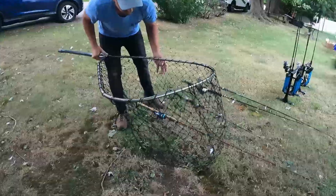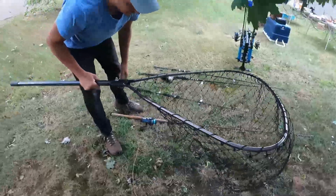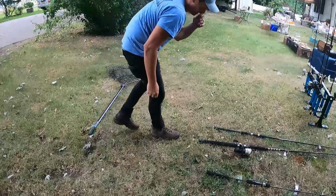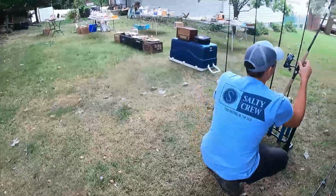Yeah, it has a hole. It's been used. How about $10 for the net? Okay, $10 for the net, Sean. Sean's buying the net too. The big net is gone. We got a new big net, a rubber big net. So the old big net has caught its last fish.